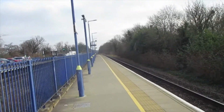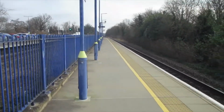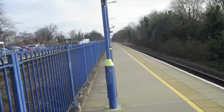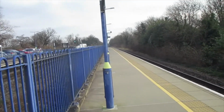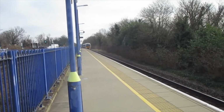Right then, coming the other way is 2A27 from London Marylebone to Aylesbury. 165004 is still sitting there. Should be departing any second now. Still very full, that one. This is 165019.